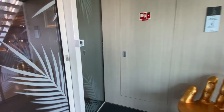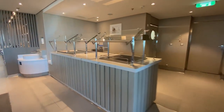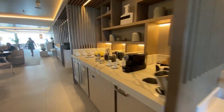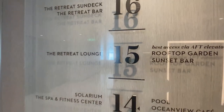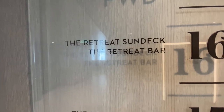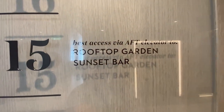So we're gonna go back and finish deck 15. So back through the retreat lounge. Give you one last look. So we just finished the retreat lounge and the retreat sun deck and bar. And now we're going to finish on deck 15.